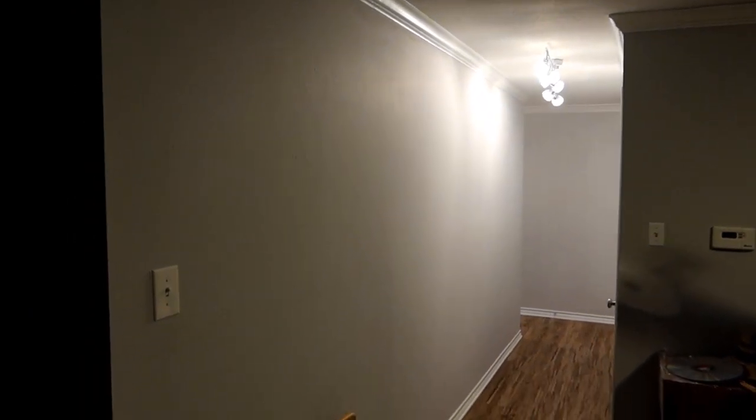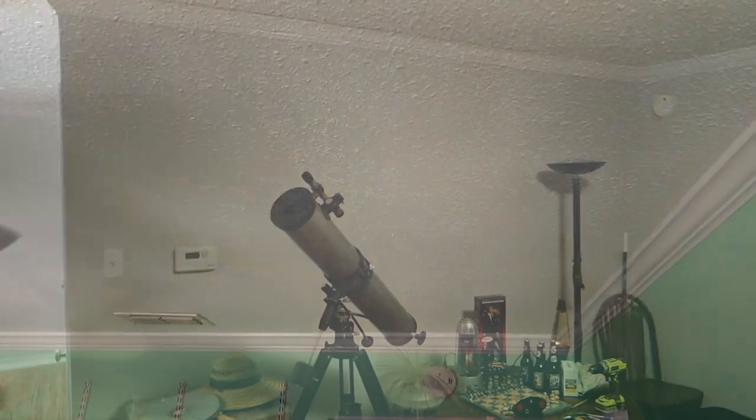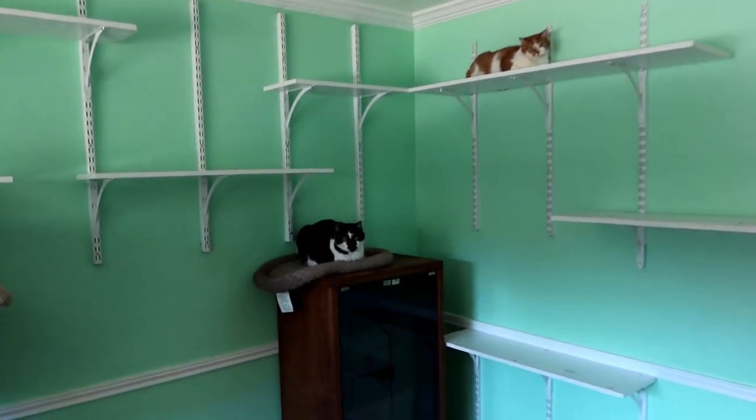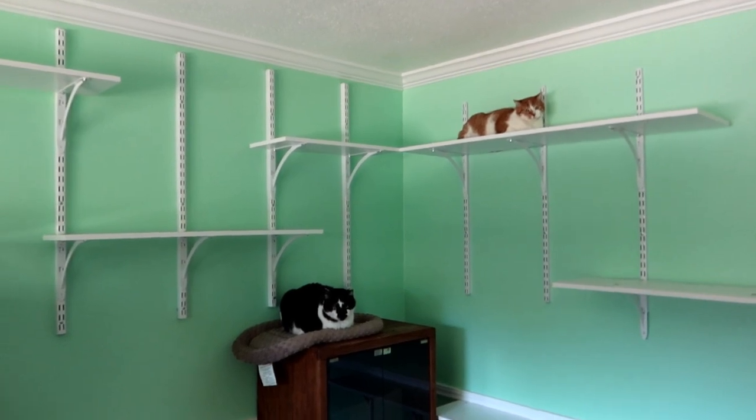So I think this weekend we are going to paint this entire hall, and maybe this wall too. I don't know yet, we'll see. And basically I'm just going to paint the walls and the ceiling this ultra white like I have in the cat room here. And you can see these guys are definitely settling in here and enjoying their new place.